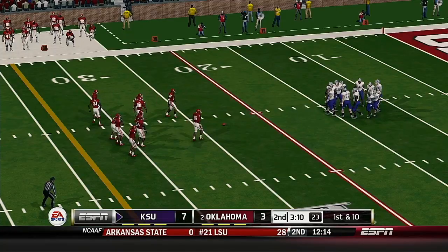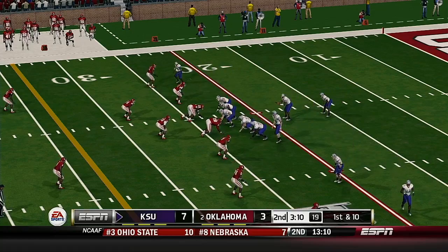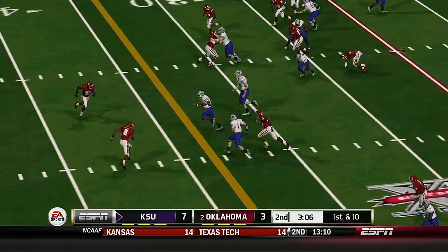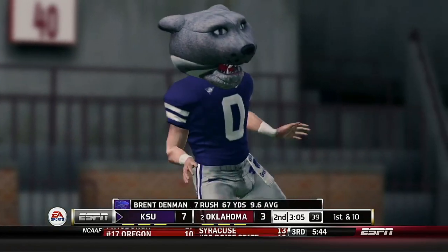In a game that's this close, you can't afford to waste possessions. Kansas State is up four. Here's an opening. Makes it to the 37. They go with the option and pick up the first down.